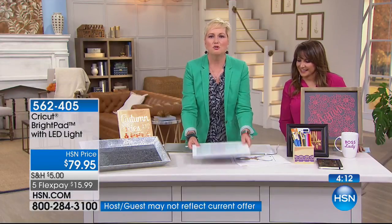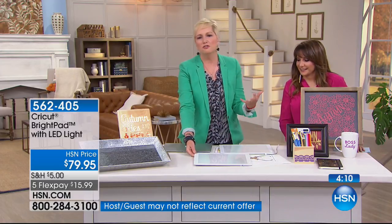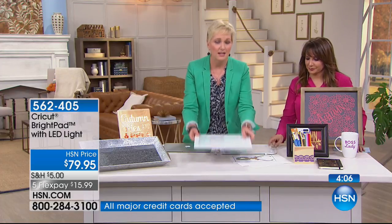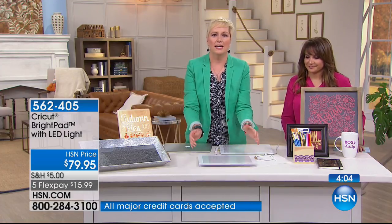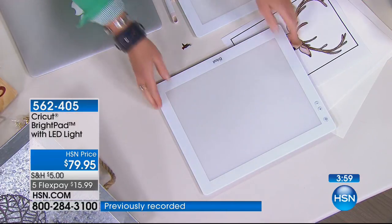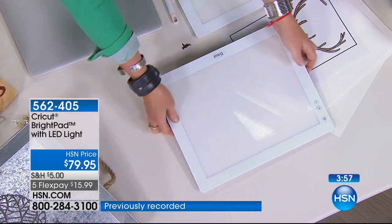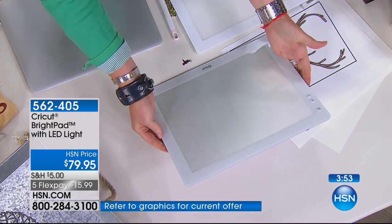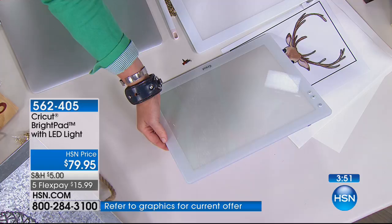But this is Cricut quality. There are those $20 light pads on the market, and you think, well, why should I get a Cricut Bright Pad? Because this can go in your crop bag. This can be used by your kids in the car. This is a high quality Cricut product. It's got these two rubber legs in the back, which is great if you want to prop it up. Someone told me they propped it up on a rolled up towel because they just wanted to raise it a little bit. This is Cricut quality.